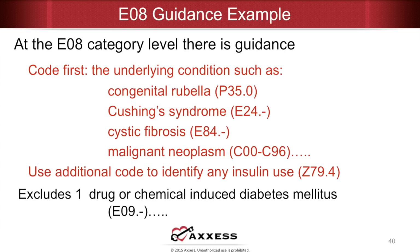Even though diabetes is the primary reason for home care, we remember our OASIS C1 tells us we have to follow coding guidance. And the coding guidance in this case tells us that we have to first code the underlying condition. So even though we're there for diabetes teaching, diabetes E08 would not be our primary diagnosis. In this case, cystic fibrosis, one of the codes from E84, would be listed as primary, and then the E08 diabetes code would follow. So again, this is something if you're just picking from a tickler list, you wouldn't understand because you didn't have this guidance to factor in, which is again why you need to make sure you have that code book, okay?